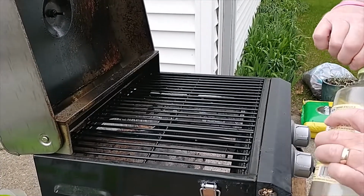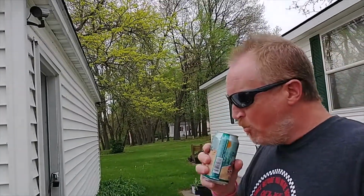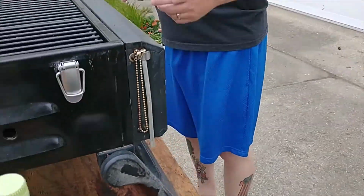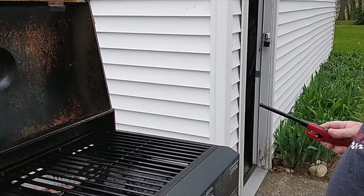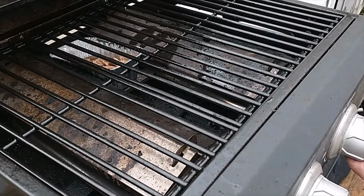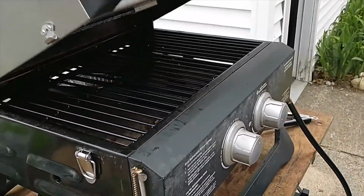Now for the fun part. Take some liquid encouragement here. Tank's on. There's no clicker. No, I'm grabbing that. This is my clicker. Just stick that down in there and have at it. She's on. I'll just let that warm up.